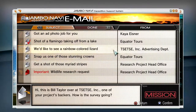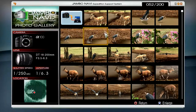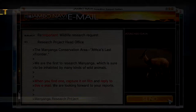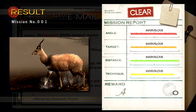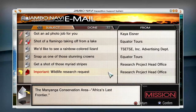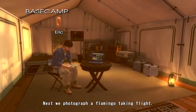We will accept this mission. This is a tough one. We'll also put in a picture of this guy. I forgot to add him last episode. Bushbuck, adult. And that should be good.